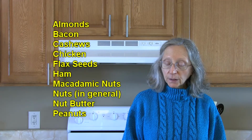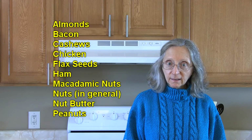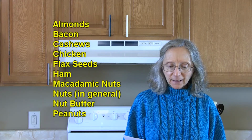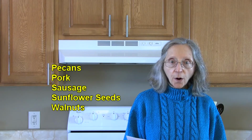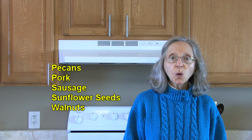In the protein category, including legumes, nuts, and seeds, there's almonds, bacon, cashews, chicken, flax seeds, ham, macadamia nuts, nuts in general, nut butter, peanuts, pecans, pork, sausage, sunflower seeds, and walnuts.